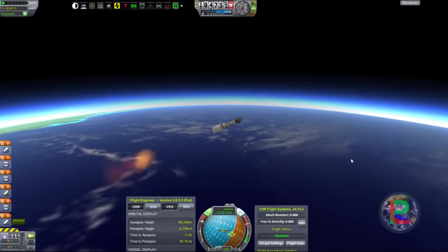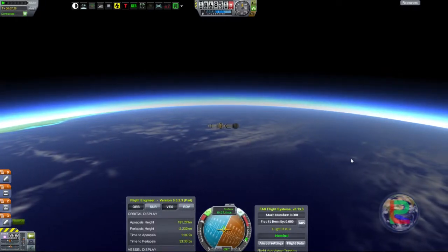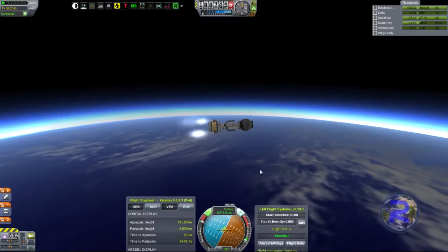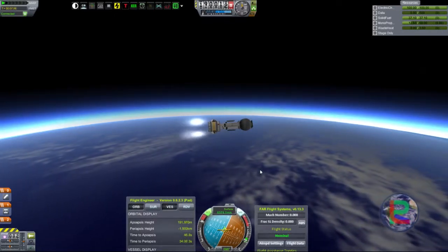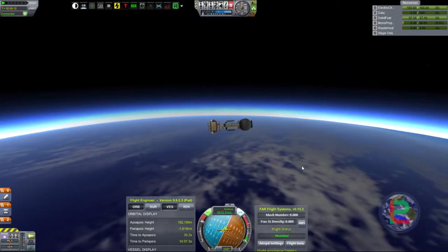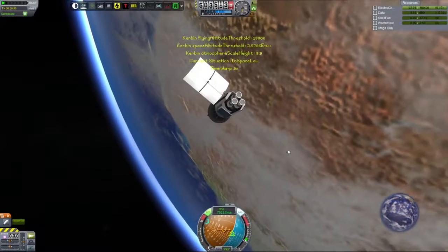But anyways, back to this probe. We are almost circularized here. And as you can see, I'm using the parts from the FASA pack to simulate Explorer. Yeah, Explorer was put into orbit very similar to this. Didn't have a second liquid stage. But all of the solid rocket boosters that put this thing into orbit, very similar. Its final was a single one, because I had to use 3 because this was heavier.